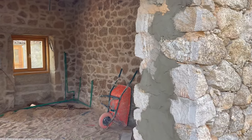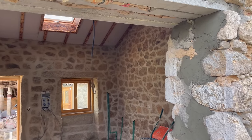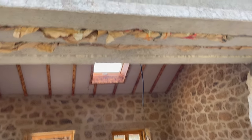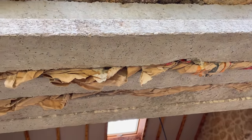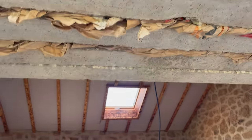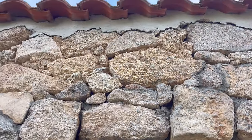This is just the first part to build it back up, and we can see that we have 4 lintels, concrete lintels, across the wall to support the wall above and the roof.